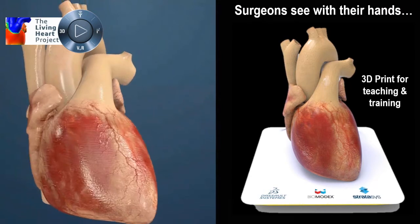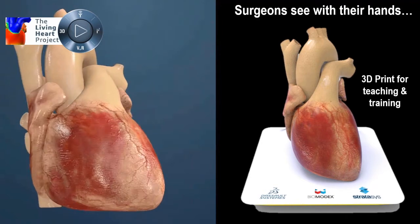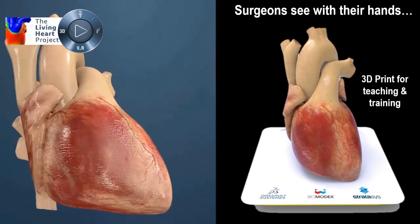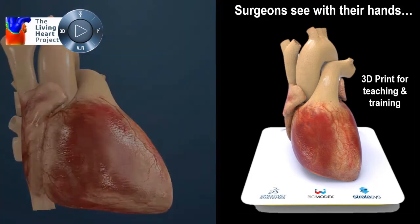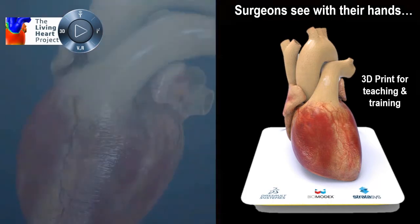And that model on the right, by the way, the properties of the tissue are predicted by the Abaqus output. So it not only looks like a real heart, but it feels and reacts like a real heart. So if you put devices in it, the tissue would respond based on the Abaqus prediction.